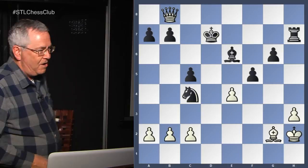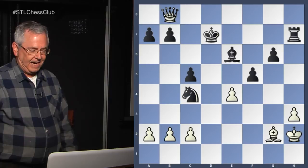So you're not just getting the queen, you're going to get a strong attack. That's worth the two knights. Yeah, so anyway, that's the end of that one. Okay, let's try our next example.